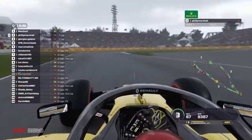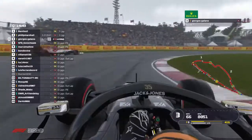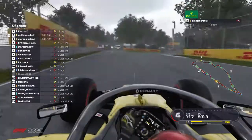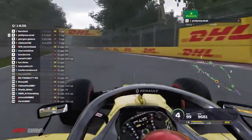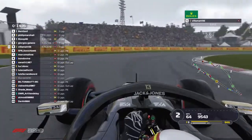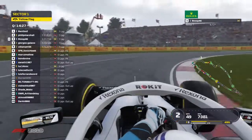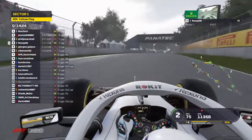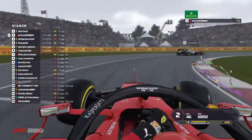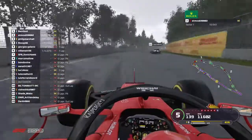Philip Marshall on soft sets a 1:11.5. Georgios Galano, a little bit slow. Looks like they've got an invalidated lap. And Villamat on softs at 1:14.0. Everyone a couple of seconds off the leader, who did set on the medium compound tyres. Atmos, 8 tenths slower than Rentbo on the pair of mediums as well, in the Ferrari today. Looks like he purpled sector 3 even.